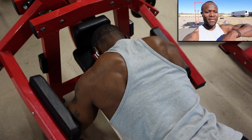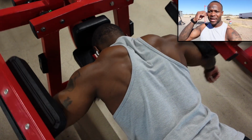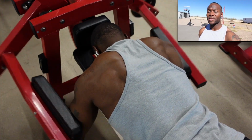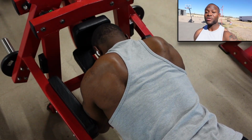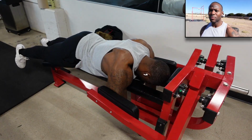I'm not shrugging up, so I'm not getting no trap action in there, but I am getting the rear delts in that upper back. So a lot of good work here. And as you can see from the clips, the back is firing off, man. That's what we want.